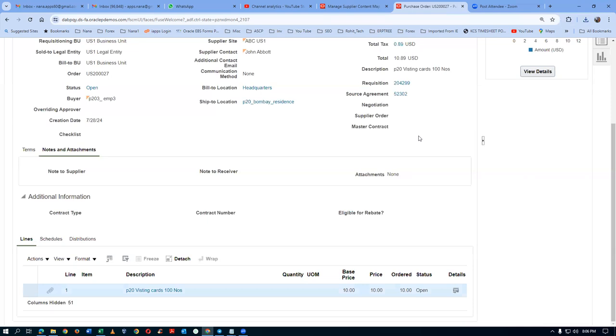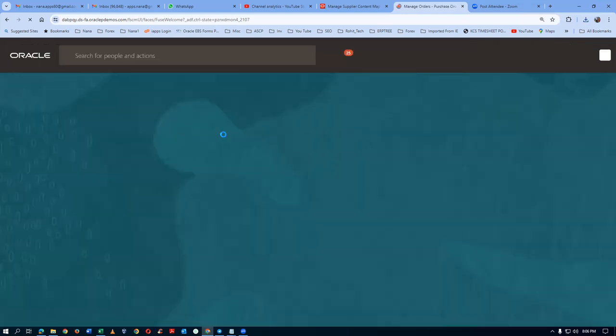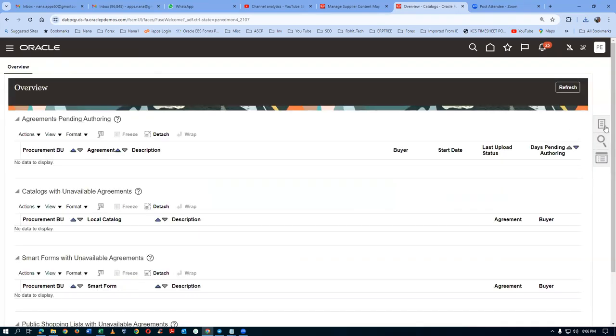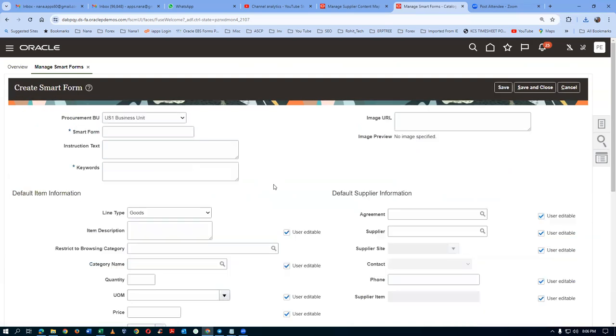Okay. Now we'll go for the last part, your smart forms. Yes. Click on that. We'll now go for the last part of this. I will now go to the home icon and then we'll configure the smart form. Catalog. Click on it. And then here, the final one is a smart form. I click on the smart form, and then I will now create a smart form.